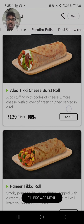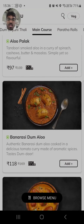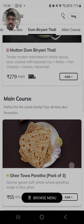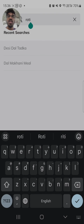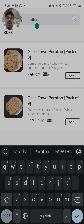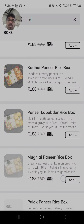So, oh, interesting that I'm not able to find fulkas. Or did I notice it and dismiss it? Like, so this is rice. They have paratha. Looks like they don't have fulka. They have only paratha. Do they have roti? I doubt it. So they don't. But they do have paratha. Like they have something that you can separately order. They have paratha and they have rice, right?